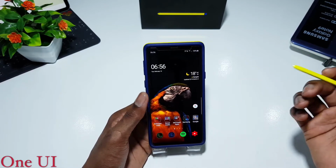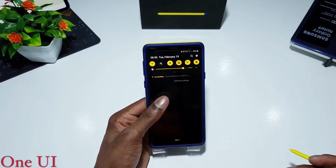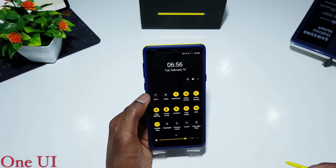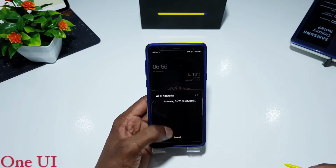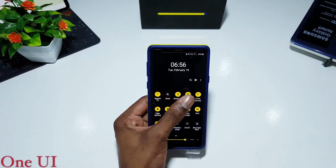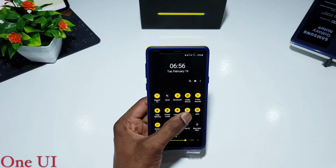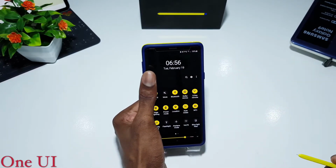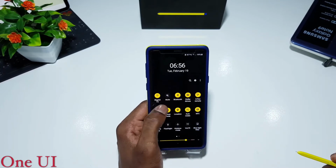Now, this is what One UI has done. Let's start with the notification panel. When you scroll down, you scroll again the second time, you realize that all the icons are far below, very easy for your fingers to touch. As you can see, with one hand, I can easily touch all the icons. Unlike before, the icons were far up here, difficult for the fingers to get right up to. But with the One UI, my fingers can easily touch all the icons.